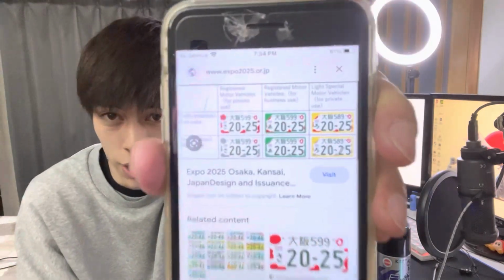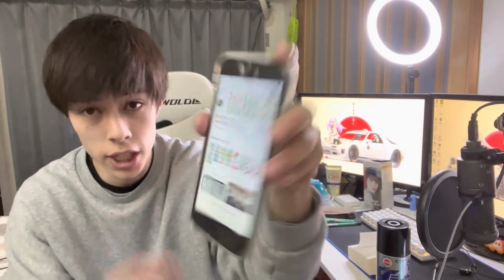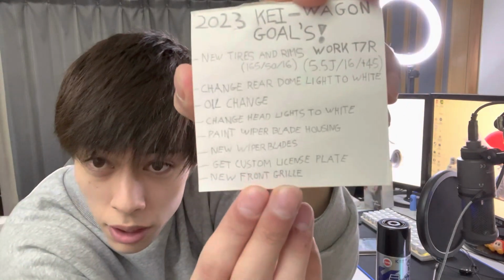I think that would actually look pretty sweet on the Kei-Wagon. The one I'm trying to get looks a little bit different, the background, but generally that's what it looks like. That will definitely be crossed off the list for sure at some point this year, without a doubt, it will be. At the very bottom, we got new front grille.